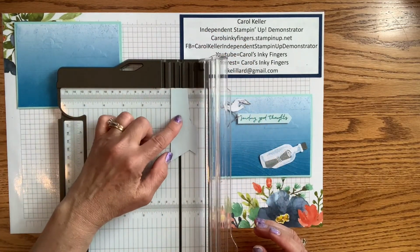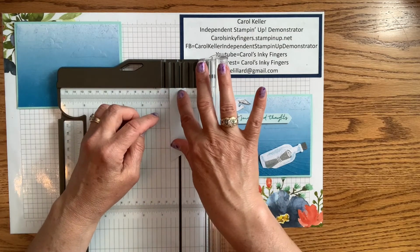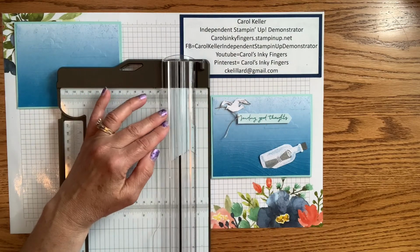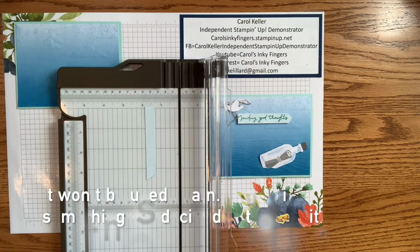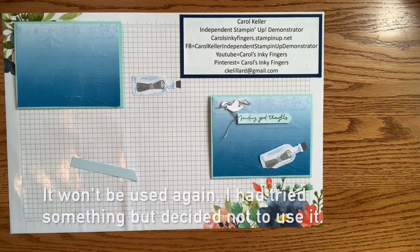So we'll do it like this, put it up at the half inch line on my trimmer, because I actually had stamped first and then cut, ended up cutting it down to a half inch. So I think that will work best. And we're actually going to use this scrap for something on another card. So you will see that later.